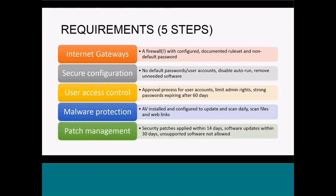And finally, a big area that a lot of audits tend to fall short on is patch management. So patching for your software, patching for your operating systems. Patches are expected to be applied within 14 days. Any patch that's issued for security purposes, we would expect to be updated within 14 days of issue. General software updates every 30 days, so the actual applications you're using, or non-critical patches.